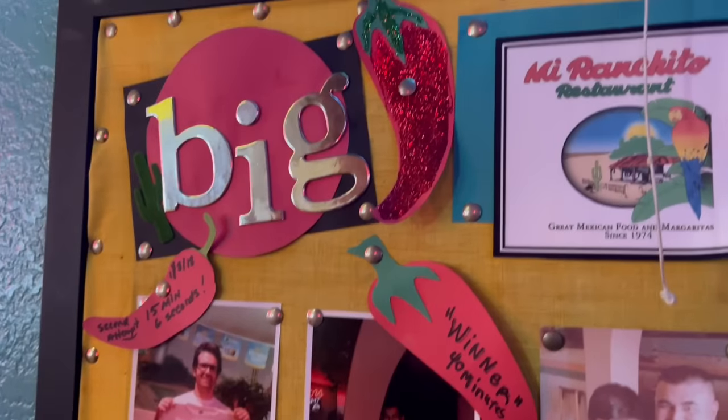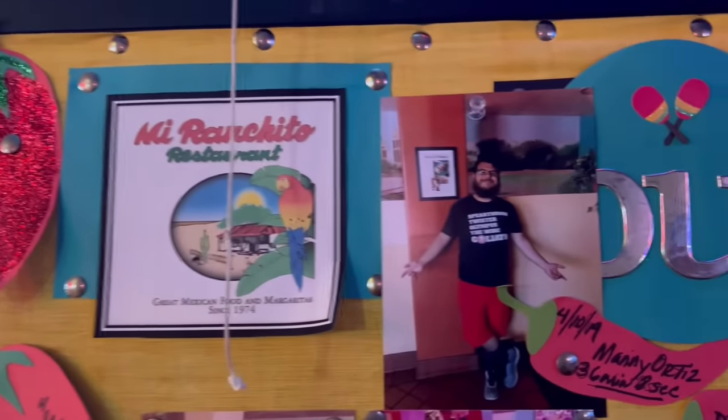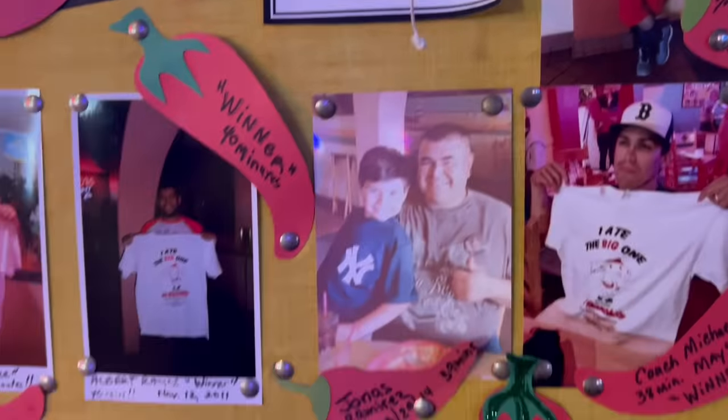The Wall of Fame here, the Big Burrito Challenge at Mi Ranchito's. Awesome. And you get a cool t-shirt if you win. So I'm in the kitchen looking at them making the burrito, and Dan is here. What's up, guys? Awesome.